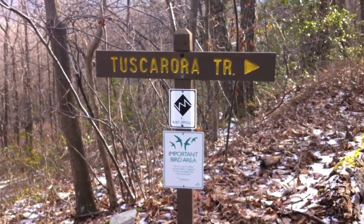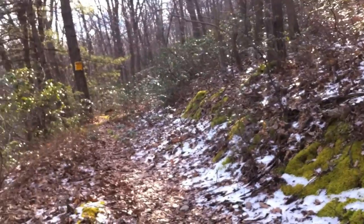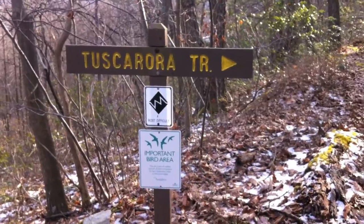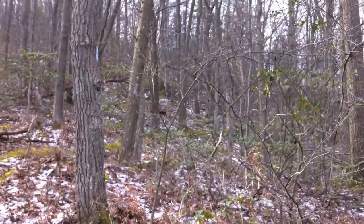Came up to where the Tuscarora Trail starts cutting up the mountain. I'm not sure what the trail is if you continue, but as you can see, it's rated most difficult. And once we start up these switchbacks, you'll see why.